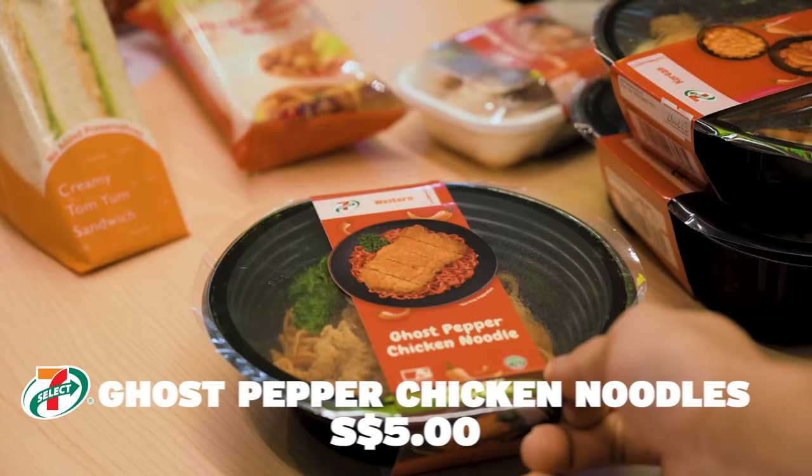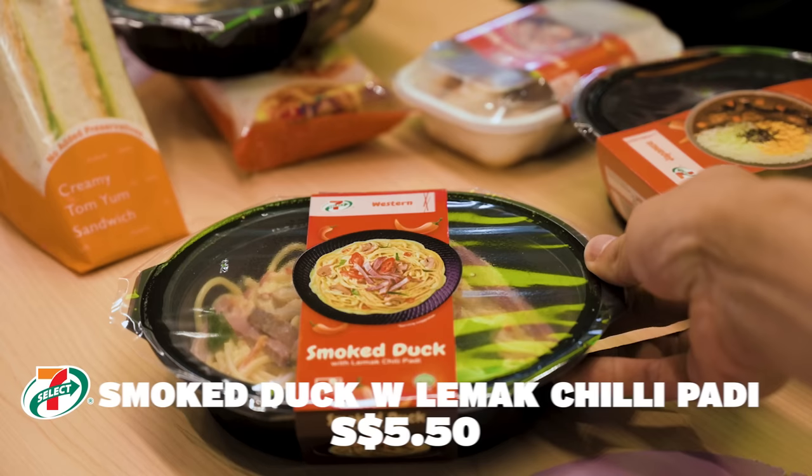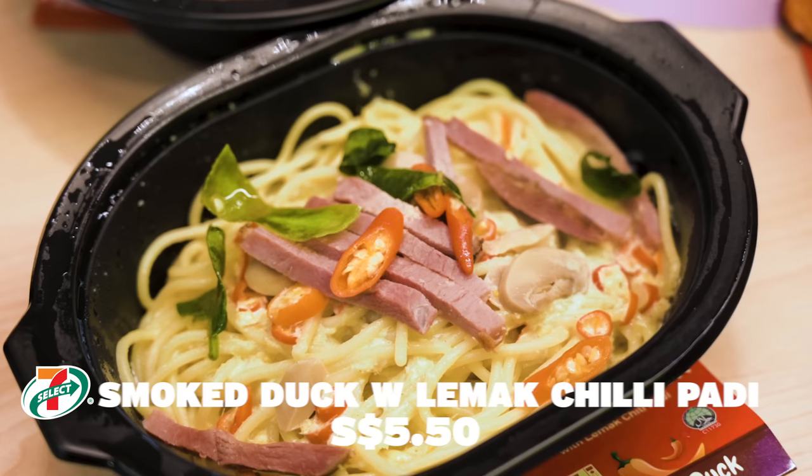So as I mentioned just now, I'm gonna rank the spice level. Hands down, the ghost pepper is definitely the spiciest. If you cannot take spice, don't bother with it. That one is above the 2-time Korean spicy noodle. Followed by the smoked duck carbonara cream, the one with chili padi, that one is quite spicy as well.